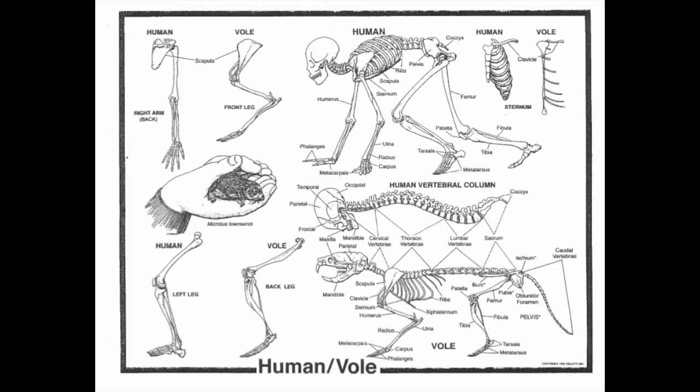In this side-by-side comparison, we can see a human skeleton versus a vole skeleton. Humans and rodents share a lot of the same bones, although ours are much bigger, and some of the shape and orientation are a little bit different, as well as the function. That's their purpose. If you look closely, you can see a lot of the bones that we found in our mysterious pellet.